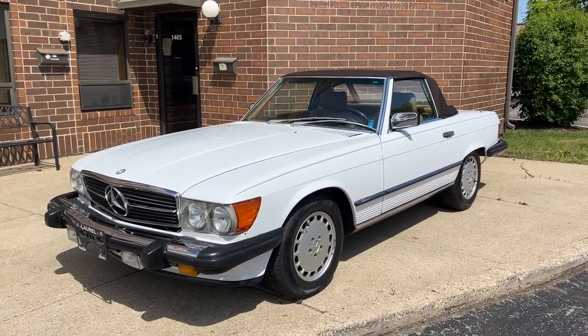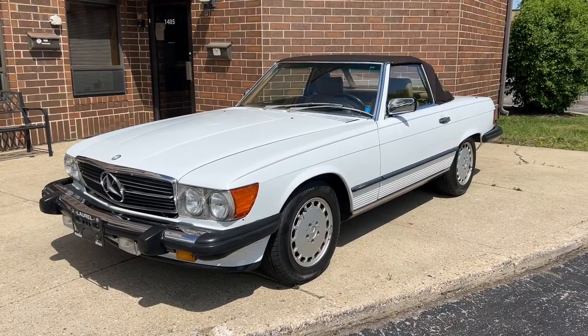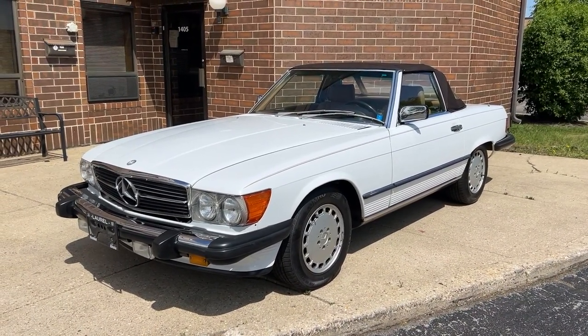Up for sale, 1988 Mercedes-Benz 560 SL. I'm going to walk around it, tell you about the car, fire it up, and then drive it.